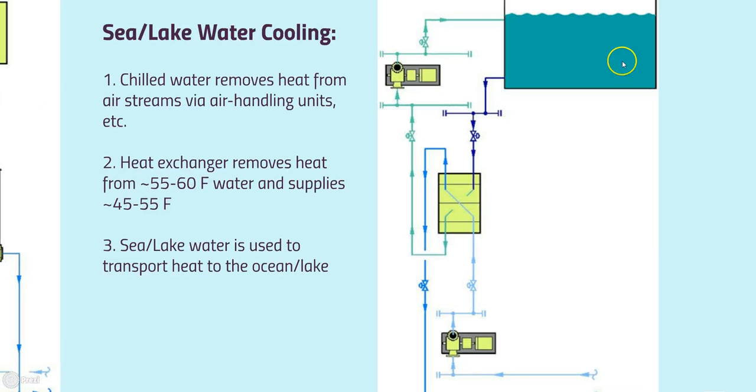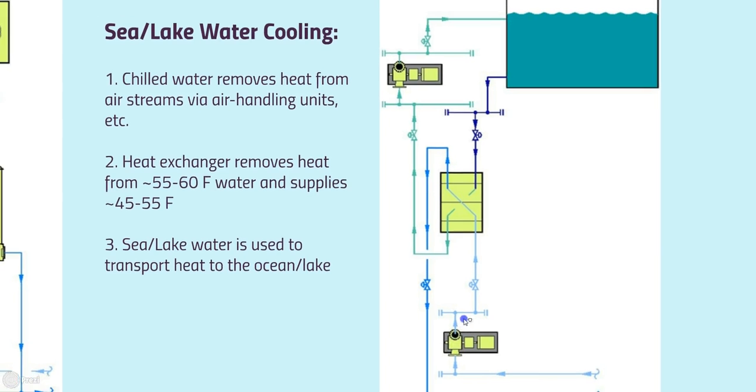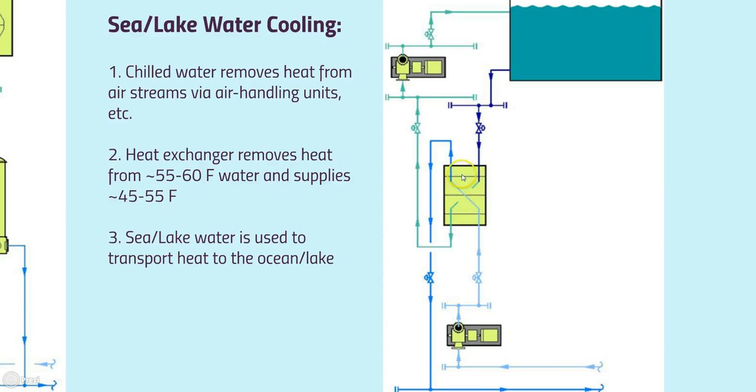All right, well, let's look at a sea or lake or river water cooling option. Essentially, the chilled water system that we have with that remains the same. We have a coil in an air handler or somewhere out into the building. It's taking heat out of the system. That pump is basically the same size, but instead we have a heat exchanger here that might be a little bit bigger, something that's sized to handle 100% of that load.